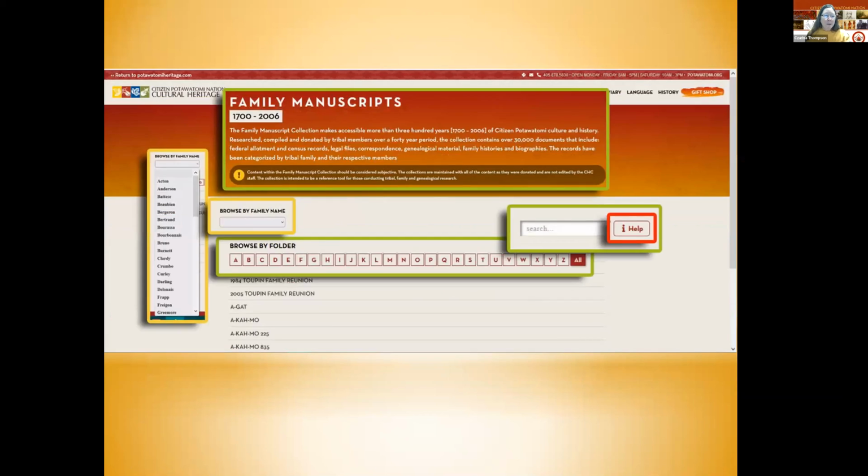From this page, I want to point out that the family manuscripts collections make accessible more than 300 years, and realize these are not originals. Some of them are copies, but there are some originals, of more contemporary times, of citizen Potawatomi culture and history, researched and compiled and donated by tribal members over a 40-year period. The collection contains over 30,000 documents that include federal allotments, census records, legal files, correspondence, genealogical material, family histories, and biographies. The records have been categorized by tribal family and their respective members.